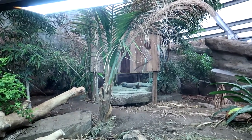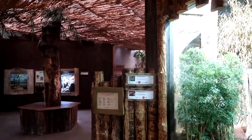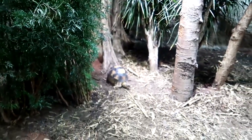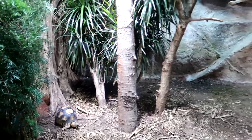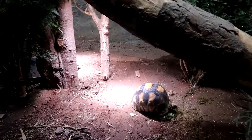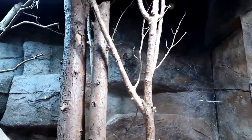Yantan. There's something new behind us as well. Spiny tailed iguana and plowshare tortoise. There's a plowshare tortoise. They're critically endangered. Looks like a football. Because of the illegal pet trade. Yeah, you see the lizard. There's another tortoise. Maybe a spider. There's a lizard up on the back wall.